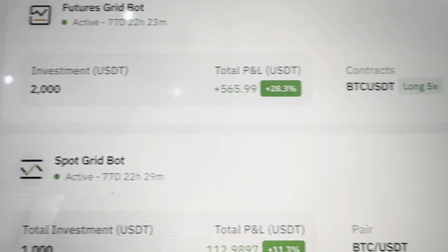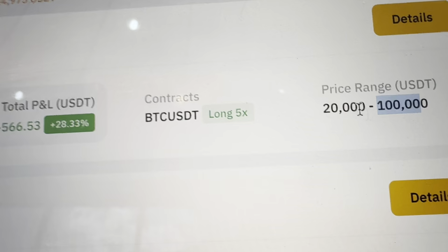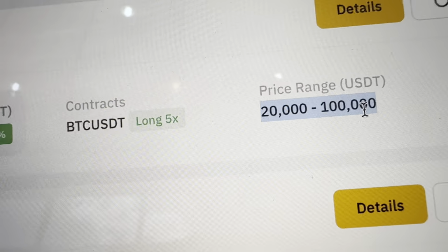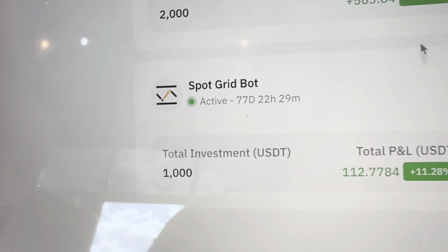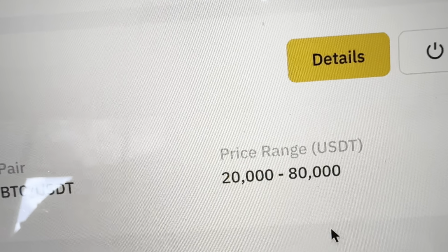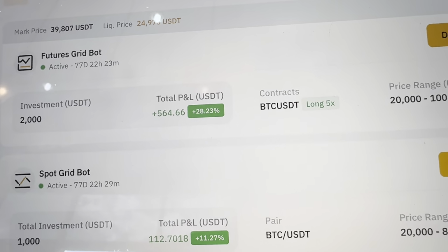At the moment, the profits are $565. But by the time this bot will go into pause mode, it has made me thousands of dollars worth of profits. A spot grid bot, I put a little bit more conservative, but still 80,000. So I don't need to touch either one of these bots until Bitcoin makes an all-time high.